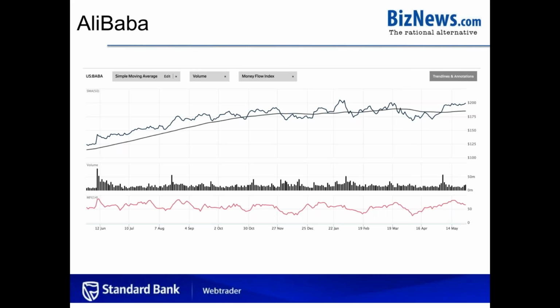So China's way ahead when it comes to those payment systems, and both of those operations are extremely valuable, which haven't really been appreciated yet. If you imagine if you had Apple Pay taking off to the degree that WeChat Pay or Alipay has in China, Apple's share price would be even higher still. So that's the story with Alibaba.